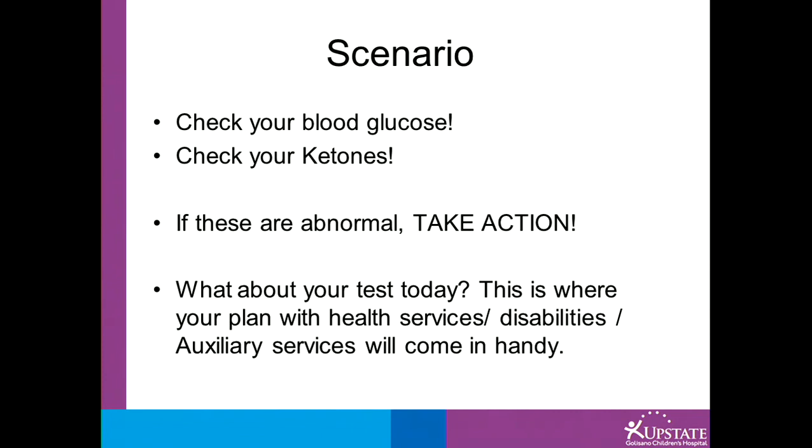What about your test today? This is where your plan with the health services, or the other name, disabilities or auxiliary services, will come in handy. There'll be a prepared plan of what the next steps are about your test.